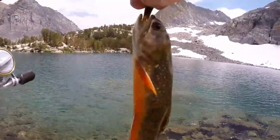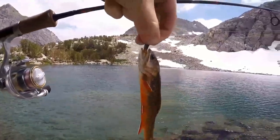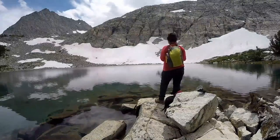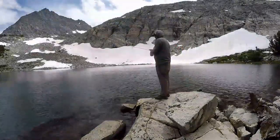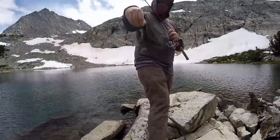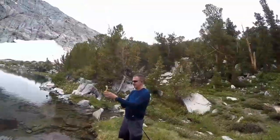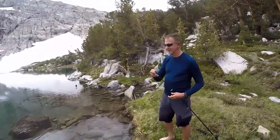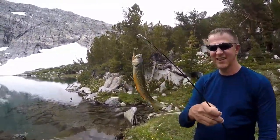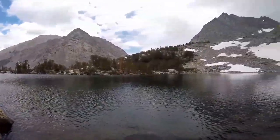Fish are a little small in Jim Lakes, but look at that color. That's a beautiful brook trout. Kind of a Sierra Slammer again. Another brook. David here has a brook, and it's on a jig. First fish on a jig, right? It is, yeah. Look at that. Look at the colors, guys. Another brook. Look at this lake, one of the Jim Lakes up here.